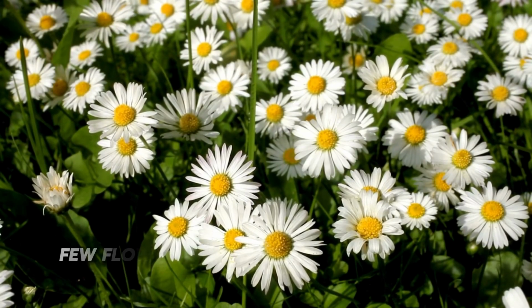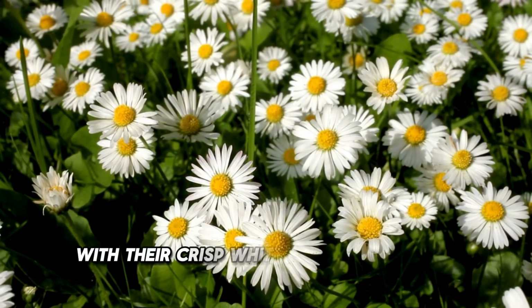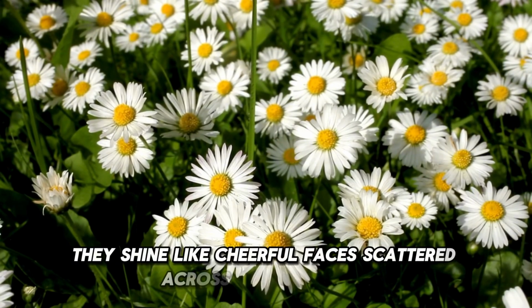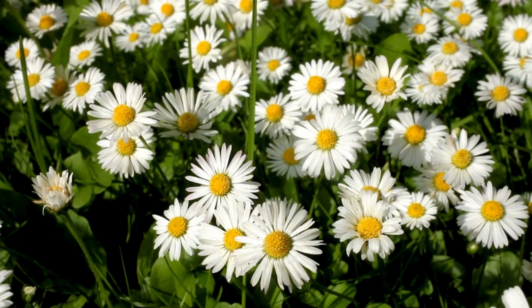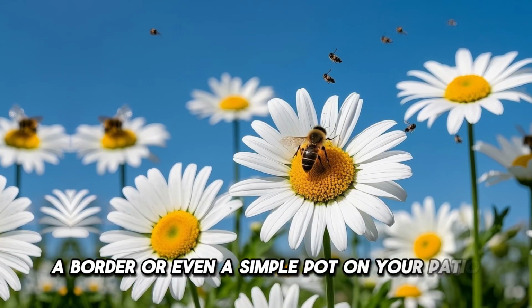Shasta Daisy. Few flowers say classic garden quite like the Shasta Daisy. With their crisp white petals and sunny yellow centers, they shine like cheerful faces scattered across the landscape. Affordable and timeless, these beauties bring instant brightness wherever they grow, whether it's a garden bed, a border, or even a simple pot on your patio.